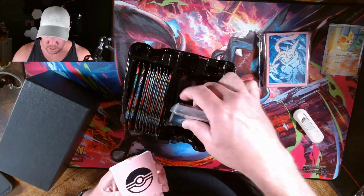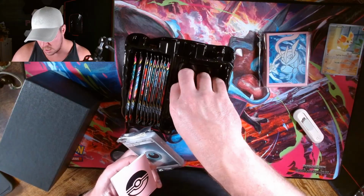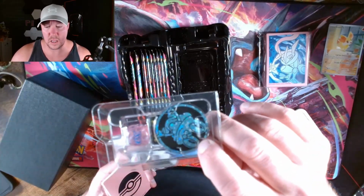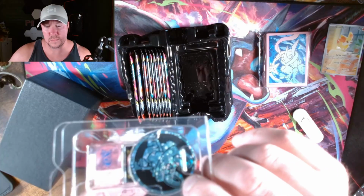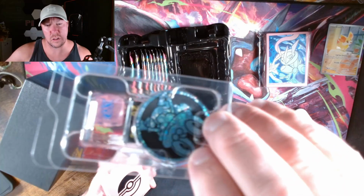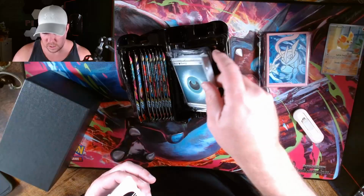And then you got your base energies. Here is your coin, which is pretty cool. It's kind of psychedelic in a way. Like I said, if you were on some LSD for this, it'd be a pretty cool set. But there's your energy cards.